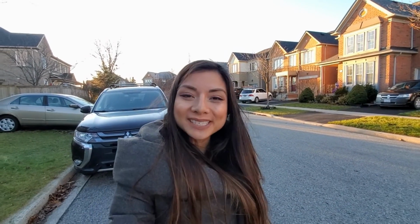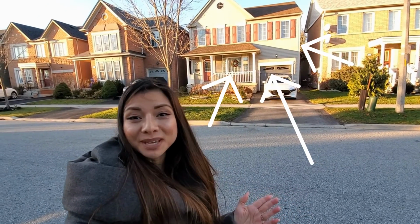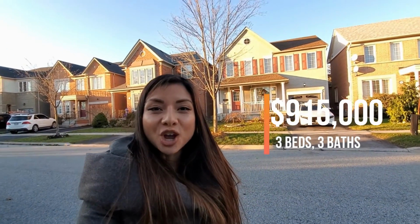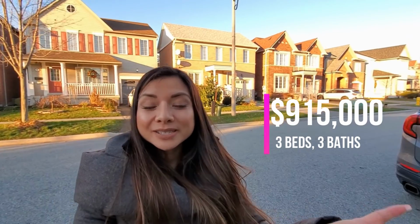In Nottingham, you'll notice an impressive collection of executive-sized detached homes on wide lots with built-in garages and covered front balconies. The architecture on a lot of these homes is traditional, with brick exteriors, triangular pitched roofs, and column front porches. This one behind me basically fits that description exactly. It's your typical home here in the neighborhood with 3 bedrooms, 3 bathrooms, and it recently sold for $915,000. Now, there's a trail right behind this crescent that actually runs for a few kilometers if you want to take in the fresh air with a light jog or an afternoon walk.